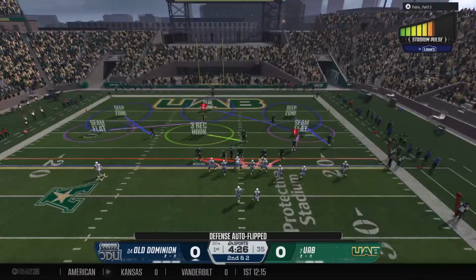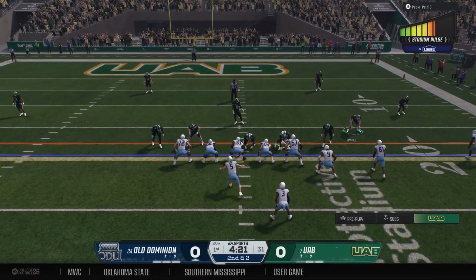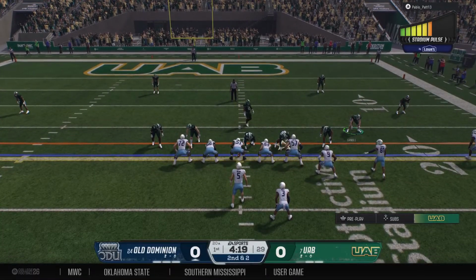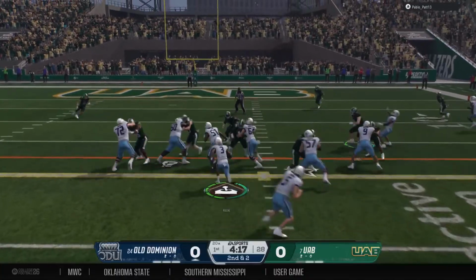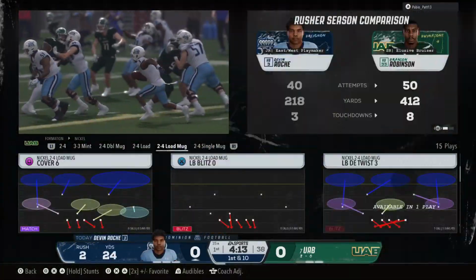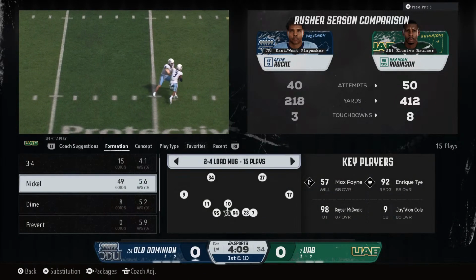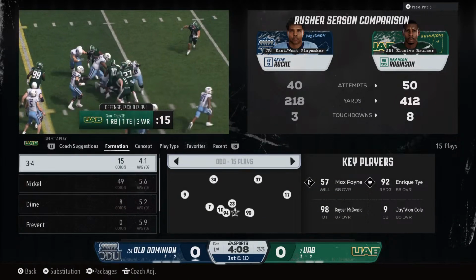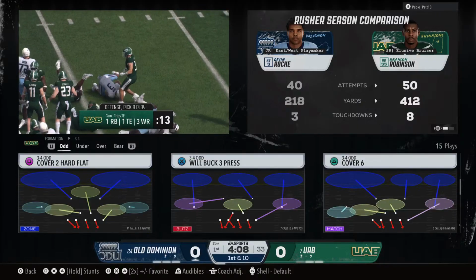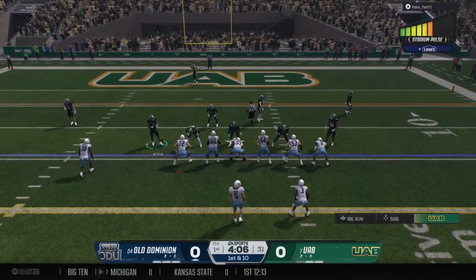And the Monarchs can really attack on this 2nd and short. Out of the gun, the give to the back. He's wrestled to the ground right at the 15-yard line, and a big red zone opportunity here. At the 15-yard line. And a nice crisp run, great job. Maybe expecting pass on 2nd down, but really good job running the football, committing to it, getting the first down.